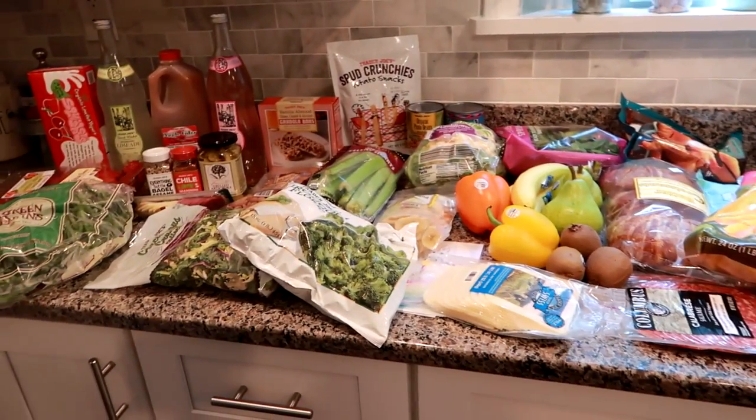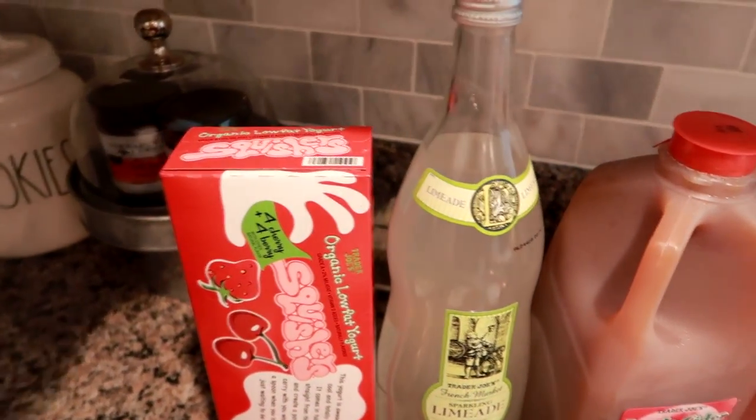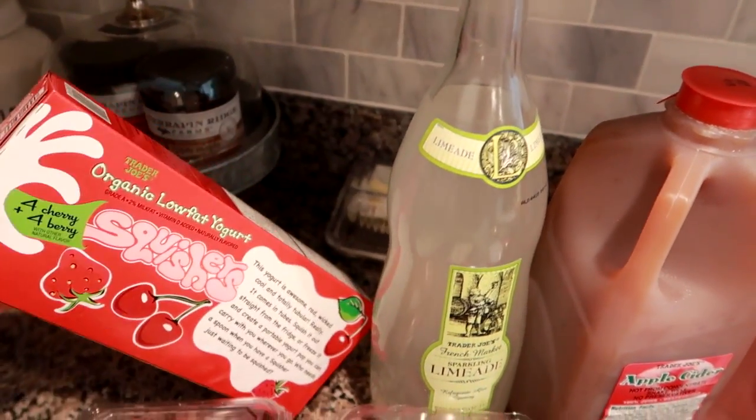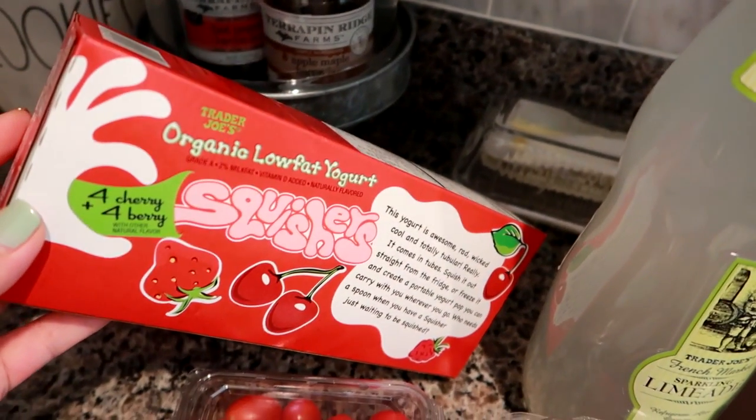I have a Trader Joe's haul for you today. This haul was $90. I think I'm going to start on this side. Over here I have some Trader Joe's yogurt tubes, kind of like Go-Gurts. And there are 4 cherry and 4 berry.